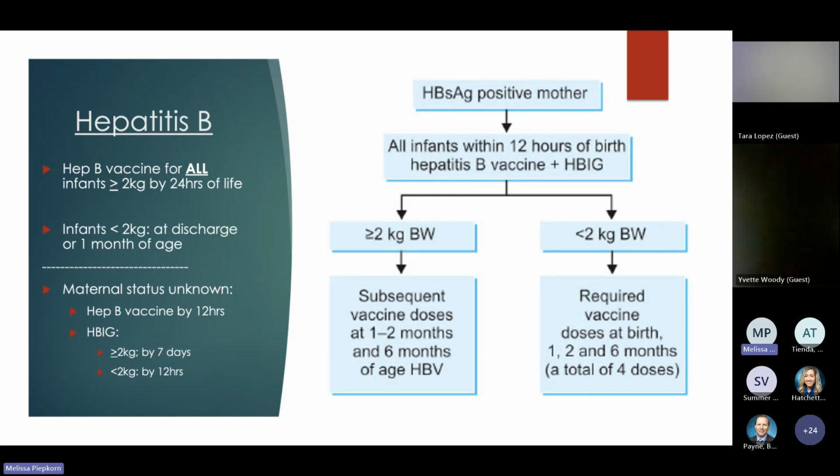Okay, we only have a few minutes, so I'm just going to go through real quickly. Hepatitis B. If you have a hepatitis B positive mother, remember your baby within 12 hours should get hepatitis B vaccine and HBIG. If the baby is small, under 2 kilos, they will still need 3 more doses of hepatitis B vaccine. Typically most babies only need 3 total. If you have a small baby who gets it at birth because mom is positive, they need 3 additional doses.